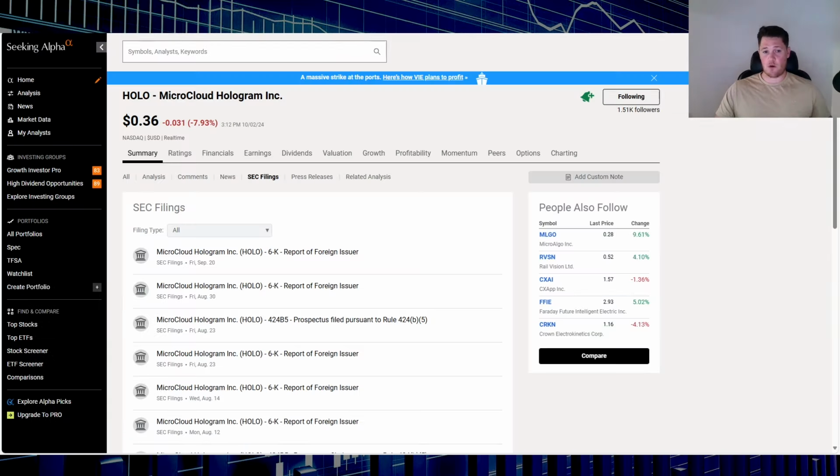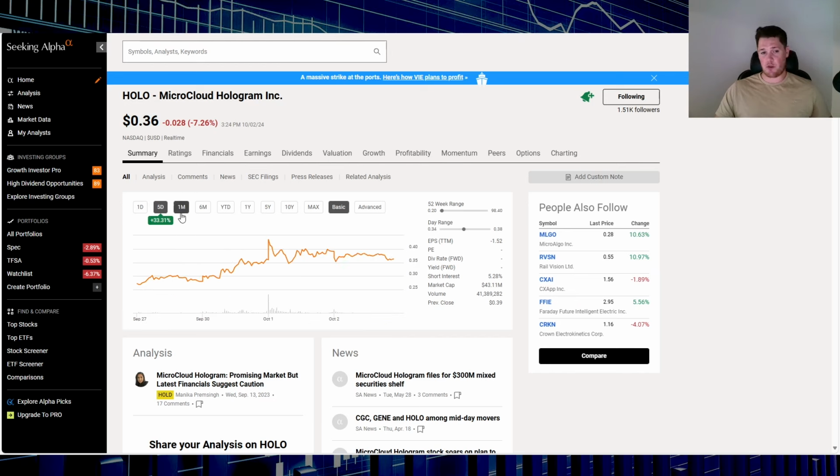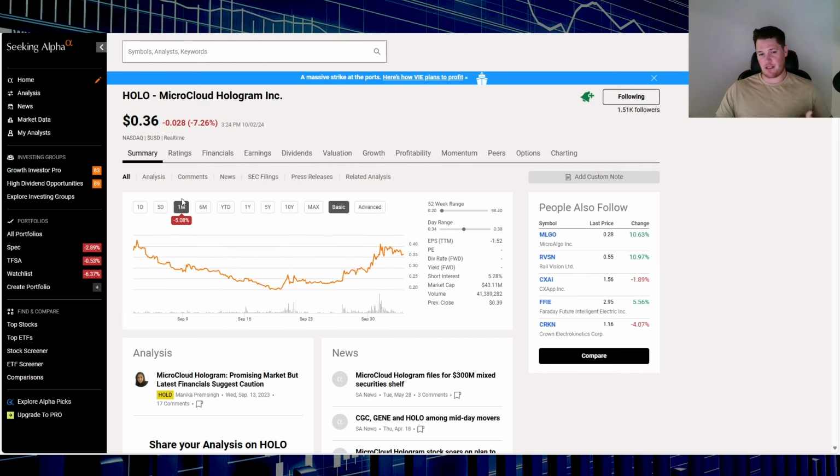So for instance, over the last 5 days, it is up 33.31%, and over the last 1 month, still down though, but generally it's been moving in the right direction, and so kind of showing some signs of life. And I think at the same time, this is really reinvigorating investors to buy a little bit more. And same goes for entities as well.